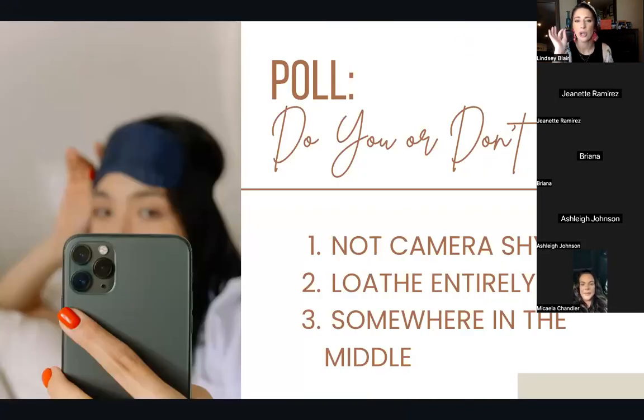First and foremost, do you or don't you like selfies? Number one, no, I'm camera shy. Number two, I loathe them entirely. They are not for me. And number three, somewhere in the middle. Put in the chat, how do you feel about taking a selfie?